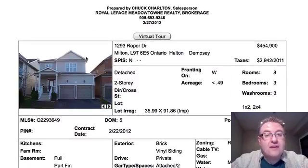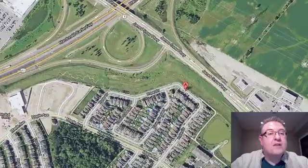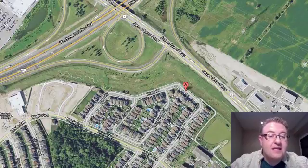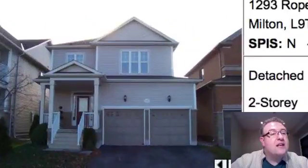Roper is a little bit higher than that. I mean, the main thing with Roper, I had a question on the weekend about this home, like why isn't it sold? And it's mostly just because of the location. You're going to hear the highway. It's very close to the on-ramp and the James Snow Parkway and everything else.